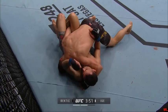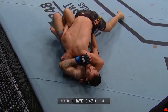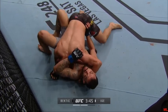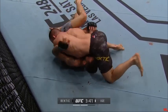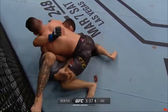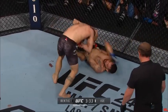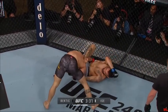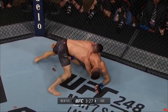Good guard passer. And he's digging these knees to the body. I mean, those are brutal shots to take when you're lying there and your body has to absorb all of it. He's spinning around. But remember, Dan IGE is a Brazilian Jiu-Jitsu black belt. It's going to be very difficult to submit. MIRSAD is allowing him to have space here, though.